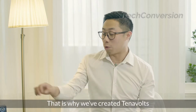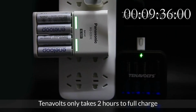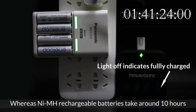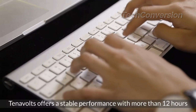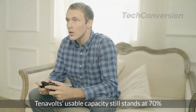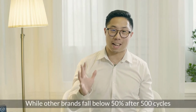That is why we have created Techconversion, the most advanced rechargeable lithium battery. Techconversion only takes 2 hours to full charge, whereas nickel-metal hydride rechargeable batteries take around 10 hours. On a single charge, Techconversion offers a stable performance with more than 12 hours. After 1,000 charge cycles, Techconversion's usable capacity still stands at 70%, while other brands fall below 50% after 500 cycles.